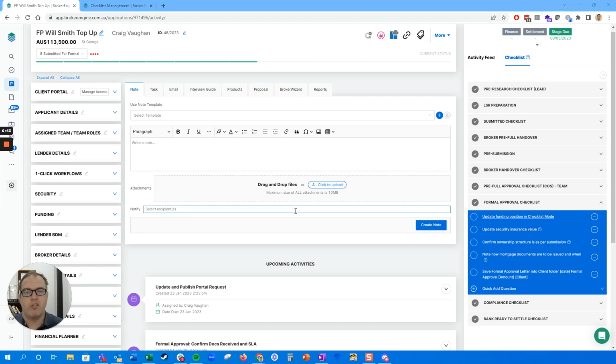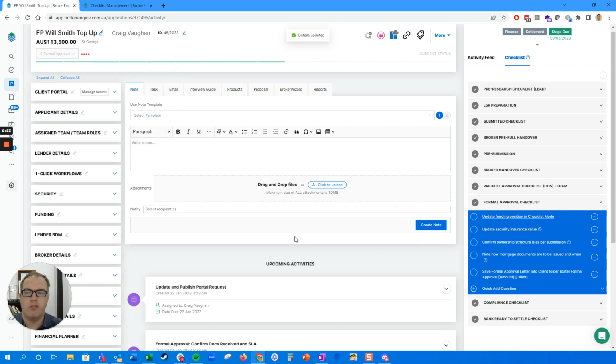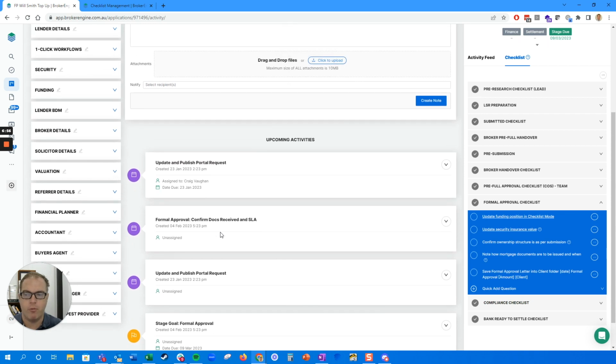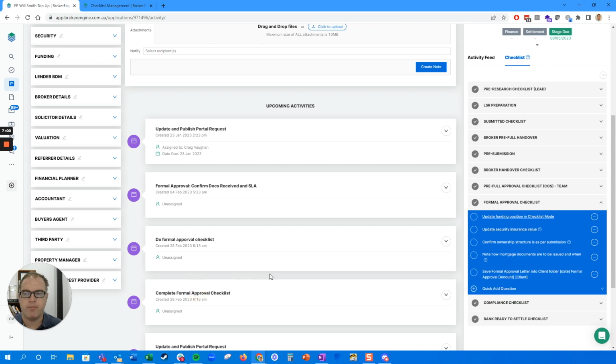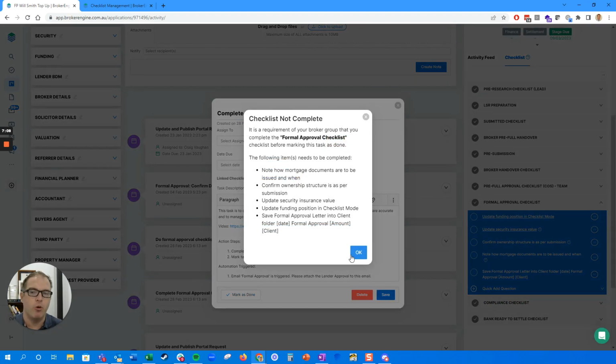Finally, you want to make sure, of course, that your team actually completes the checklist as part of your workflow. So importantly, let's say I move this deal to formal approval. We'll see a task pop in here shortly that says, complete formal approval checklist. Here it is here. And you can see that it's actually linked to the checklist. If I try and mark this task as done, it'll actually prevent me from doing it.